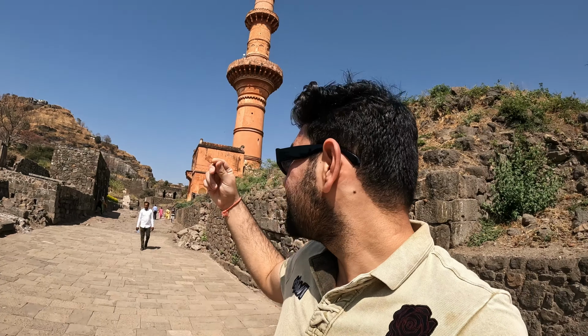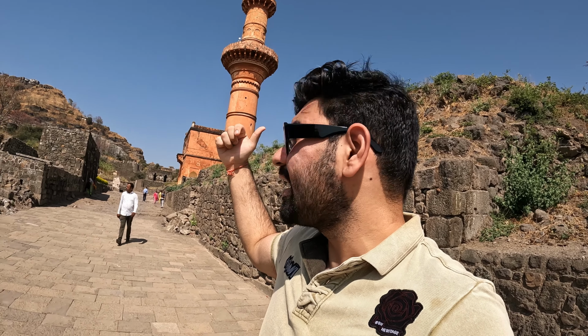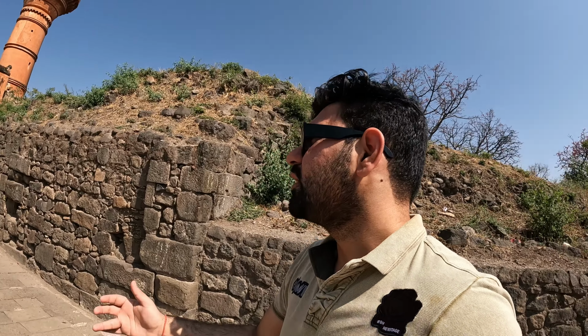He had this brilliant strategy. You cannot climb the fort from behind, so the Yadavs did not build a wall behind because it was not required. But that also meant there was only one entry and exit route for the fort. So what Khilji did was cut off that route going inside the fort.